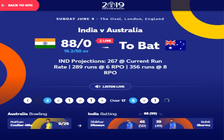Yes. Third man, long leg, deep square and sweeper cover. The 4 men on the fence. Stoinis bowls and Rohit Sharma dabs it away quietly on the onside.